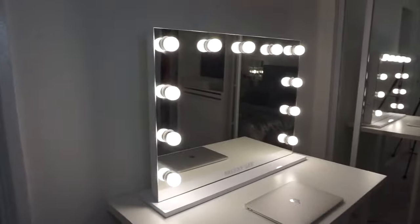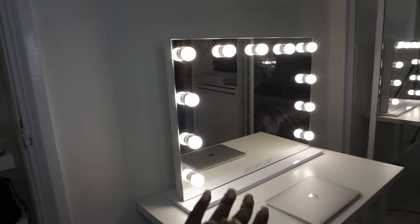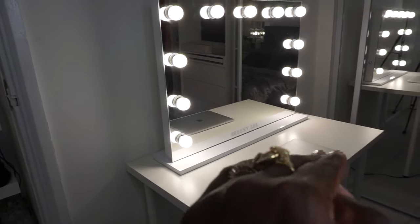Right, moving on. So this is a makeshift table that I've put the light on, and that's because the table that I ordered is not coming until tomorrow, but I wanted to film this video and have it out today.